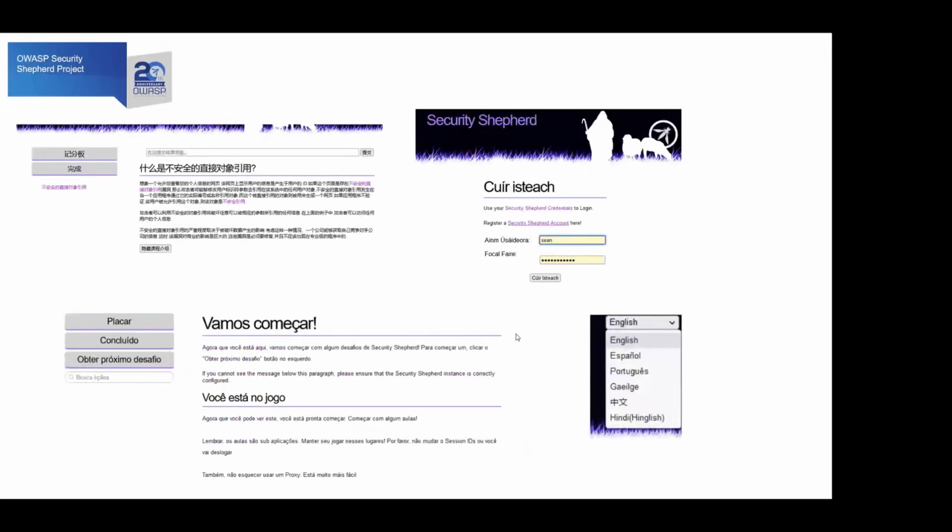I mentioned languages earlier. The tool itself has English, Spanish, Portuguese, Irish, Chinese, and a variant of Hindi. Basically, there was a push to get it translated so we could provide the ability for people from all across the world to play it. If you see a language that's missing, or if you feel that your native language should be a part of this project, either reach out to me and we could work together to get that done, or you could fork the project on GitHub, follow the wiki that we have on GitHub, which tells you how to implement a new language, and then make a pull request.